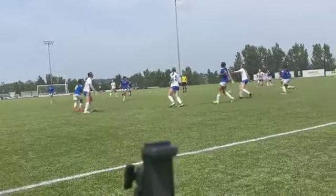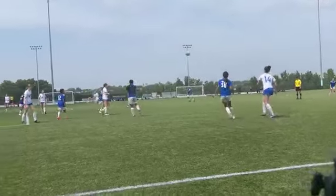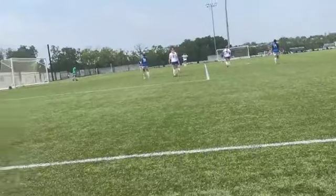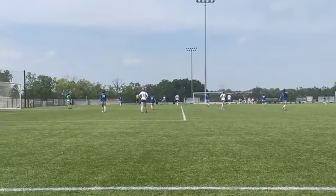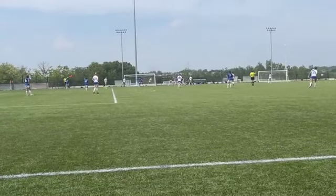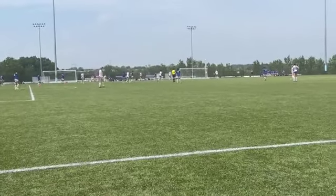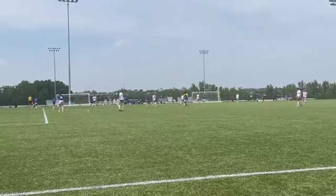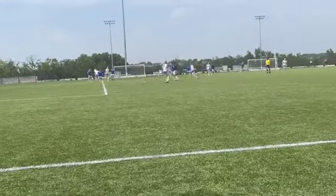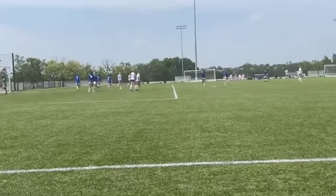Tiny throws it. Alright, Evelyn has it. Working. Crosses. Cross it, didn't quite get it there. Intercept. Work in the middle, nice job. Wow, nice individual effort right there by Stella.